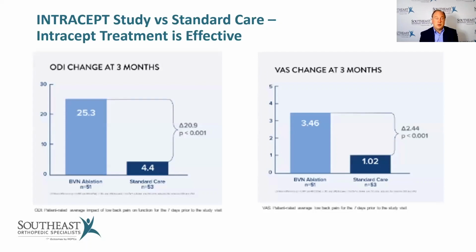Now, again, the ODI we talked a little bit about, it's the Oswestry Disability Index. The change there is a 25-point improvement in the amount of disability that people had who had the Intracept procedure, compared to only a 4-point improvement in their reported amount of disability with standard care for chronic low back pain.